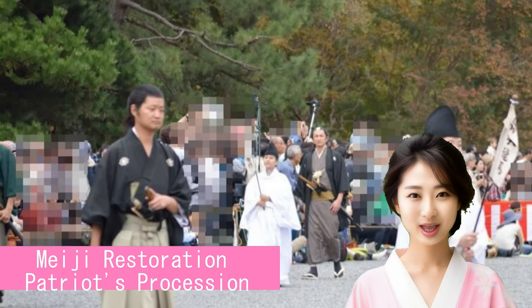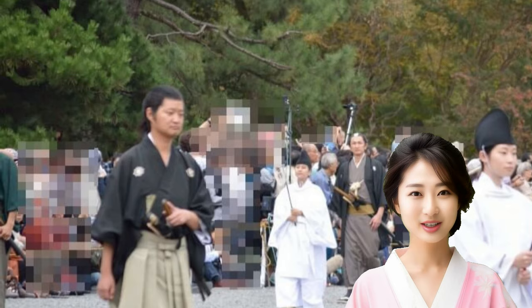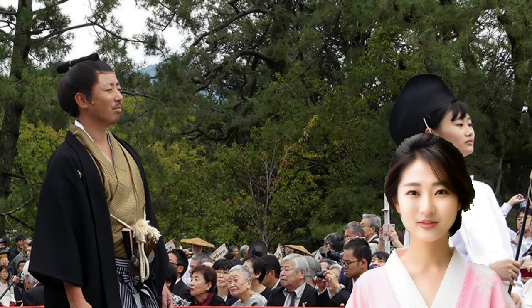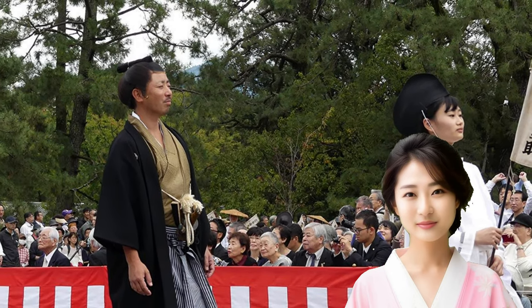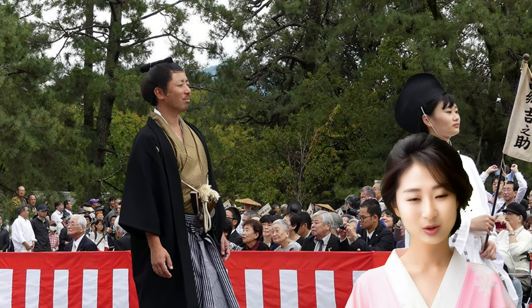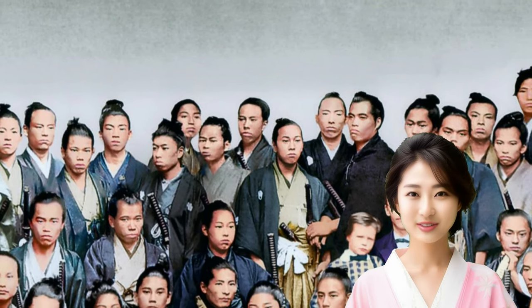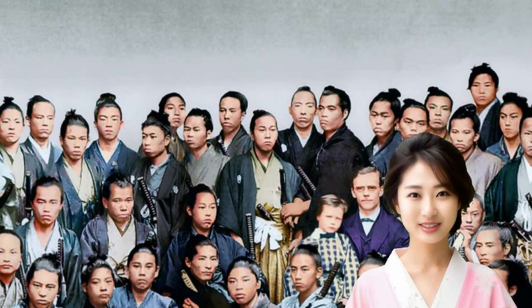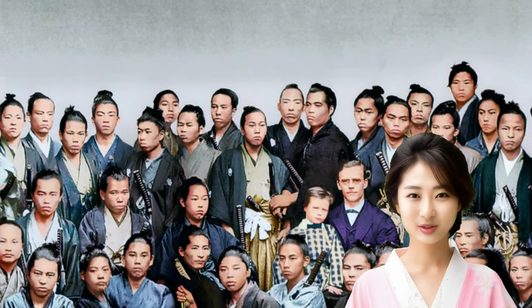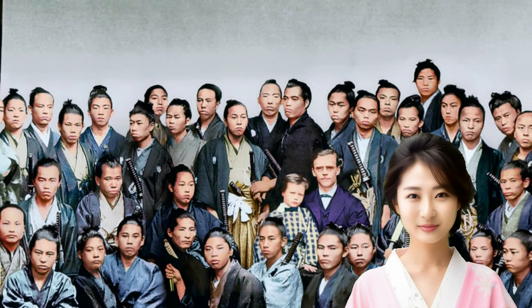Meiji Restoration Patriots Procession. At the end of the Edo period, Japan faced numerous domestic and foreign issues. However, the shogunate no longer had the power to address these challenges. Patriots like Sakamoto Ryoma and Saigo Takamori devoted themselves to the nation's cause, leading to the Meiji Restoration. In 1966, marking the centennial of Emperor Komei, this procession was added to honor these patriots.